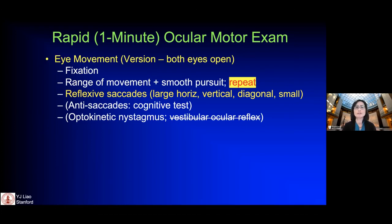I also had them assess reflexive saccade, which is to look between 2 large targets like my finger and a pen. And I'm having them look left and right, as well as top and bottom. You could assess this in fancier ways by looking at diagonal eye movement, small saccades versus large saccades. But basically, can they look, hold their eyes steady, and then can they move them rapidly in precise ways? There are other things that I could assess, but I don't consider them part of the basic rapid eye movement exam.